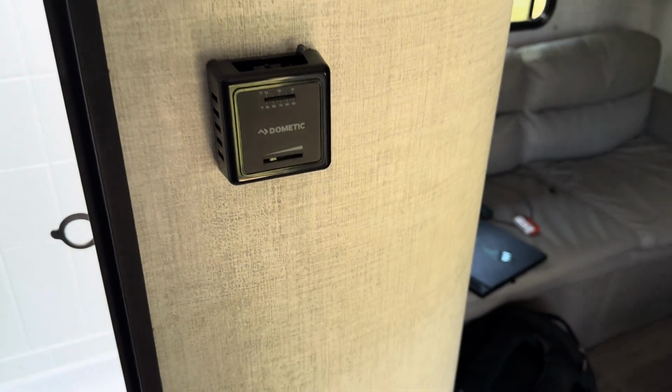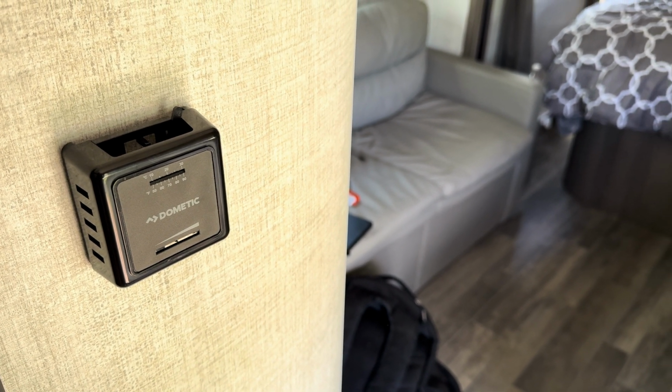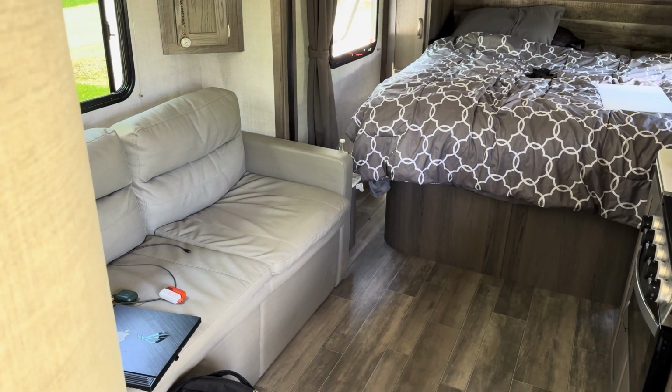So my furnace, like I said, it's just right there, but for the size of the trailer, it's a 23 foot from tongue to bumper, so it's actually, it says it's a 19.